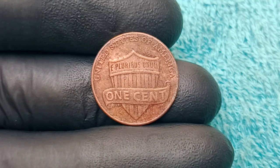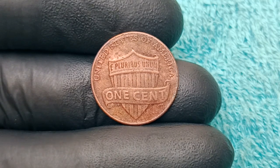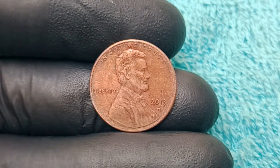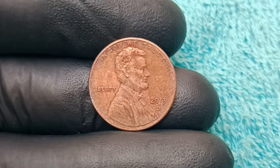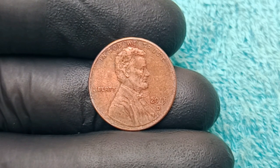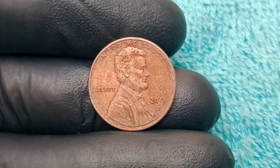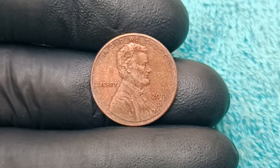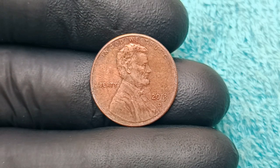The 2013 D 1-cent coin stands at the intersection of past and present, showcasing a fascinating interplay between history, culture, and human endeavor. For anyone lucky enough to possess this marvelous manifestation of history, it serves as a constant reminder of the serendipitous nature of life and the unexpected paths that lead us toward fortune, knowledge, and discovery.